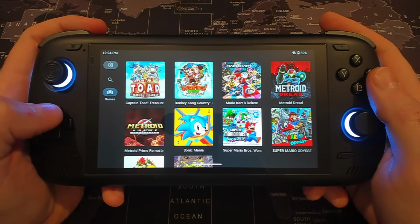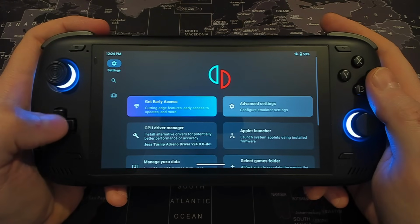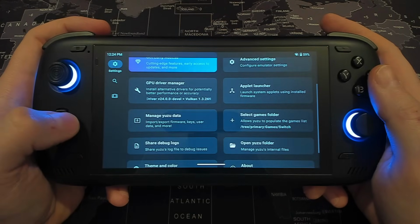Okay, now we're on to the good stuff. This is probably one of the reasons most people wanted to buy an Odin, knowing that the Snapdragon Gen 2 can and should play Switch games.